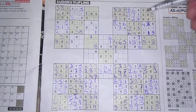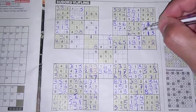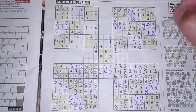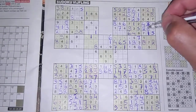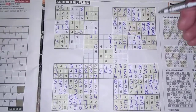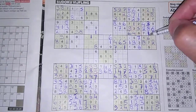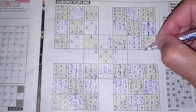2 in this column, 2 in the column next, so in that column, the only place for the 2 should be there. Two numbers left in this big square for the numbers 6 and 8. We have an 8 there, no 8 there. 8 should be here, and the 6 goes there. One number left in this column for the number 6. One number left in this column for the number 9.